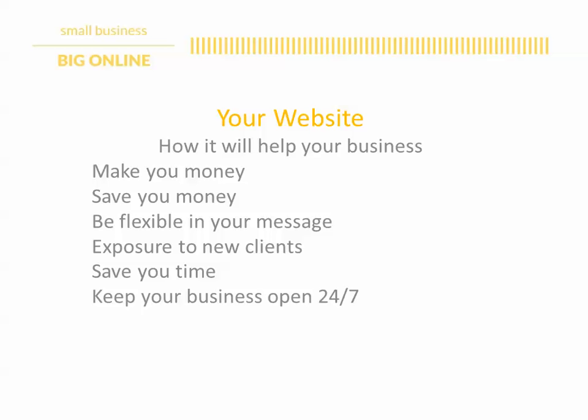Your website can expose you to new clients. Make sure that you have the keywords that represent and reflect your business. So think about getting into your client's head and think about what sort of keywords they type into the browser online when they go searching for your products and services, and make sure you have these keywords throughout your website.